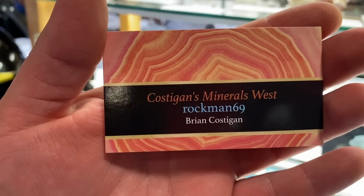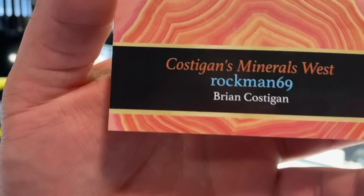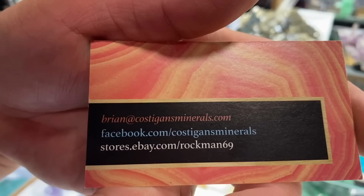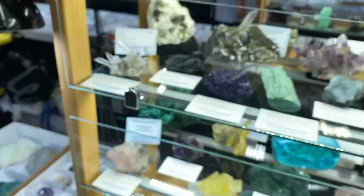All right. We're here at Brian's booth. Don't know how to pronounce that word. Mineral West. Beautiful agate card. Yeah, they got a Facebook. Check them out. Really great display.